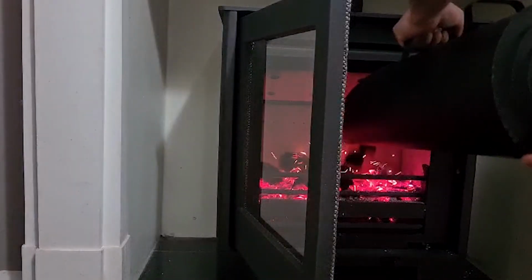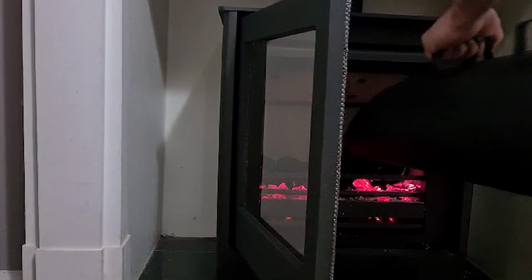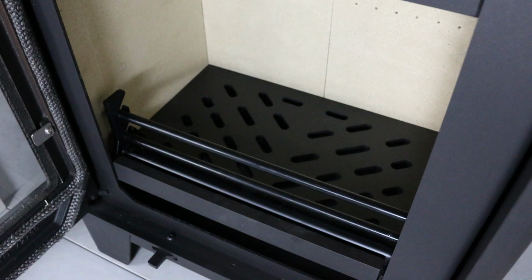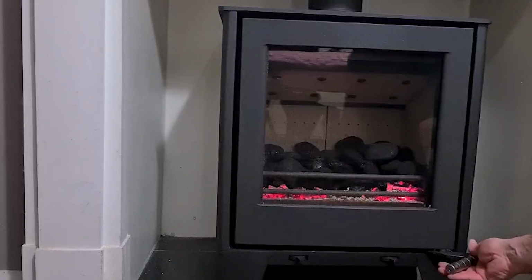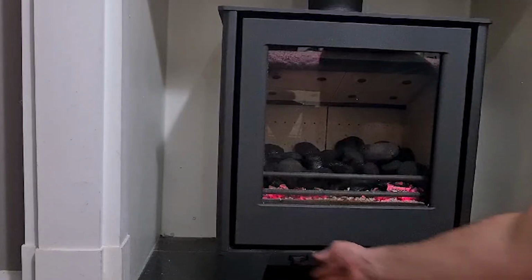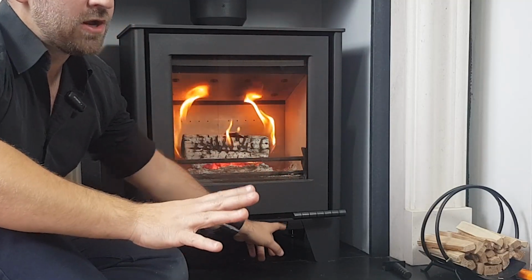Now the Challenger has been designed to operate either as a dedicated wood burner, as we have it today, using the control here on the left, or it can be used with smokeless coal using the controls on the right. Inside the stove you will see this thick and heavy multi-fuel grate. The grate is needed when you're burning smokeless coal as it allows air to come up from underneath and into the fuel bed. That is done by this right hand control here, otherwise known as the primary air supply.